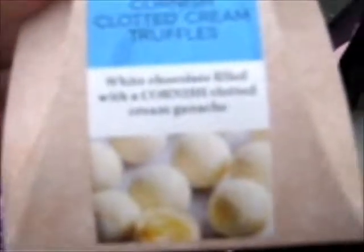Dandelion and milk thistle infusion. It's English lavender Earl Grey tea. And I'm going to open these and try one now. Cornish clotted cream truffles. They look lovely. White chocolate filled with a Cornish clotted cream ganache. They do look nice.